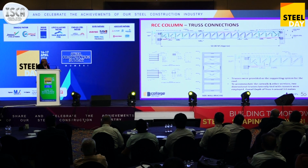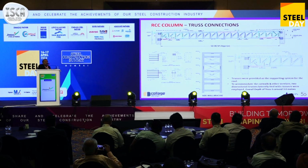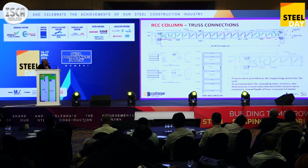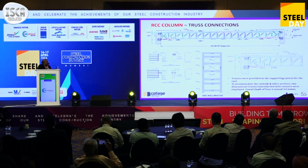This depicts the RC column and truss connection integration. Over here, the trusses are flat, as compared to the athletic high performance center, which had a pitched roof. The depth over here is about 3 meters, which is supported on steel corbels on the RC columns.